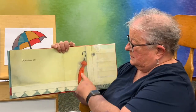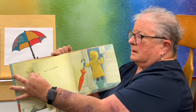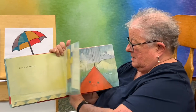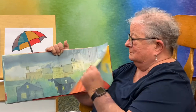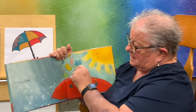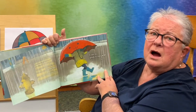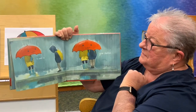Front door. Look at right here by the front door. There is an umbrella. And there is maybe a child in a raincoat and rain boots. It is big. And it's got a happy face. It likes to help. Shading from the rain, falling leaves, and the sunshine. It likes to spread its arms wide open. It loves to give shelter.